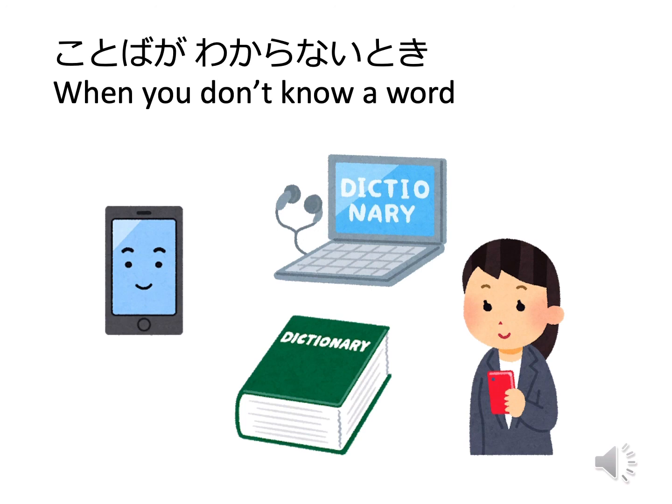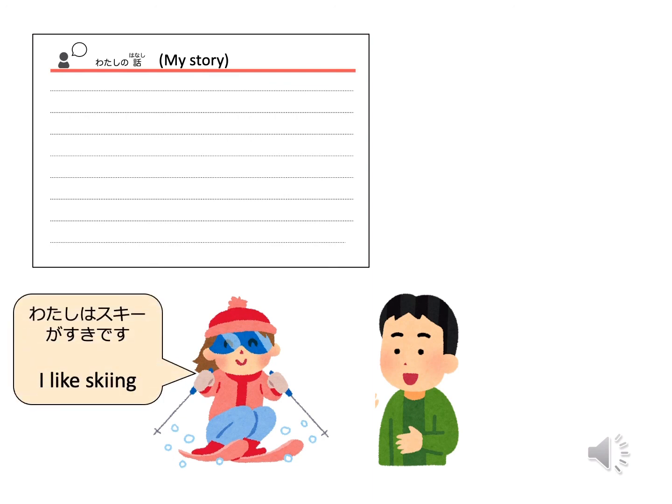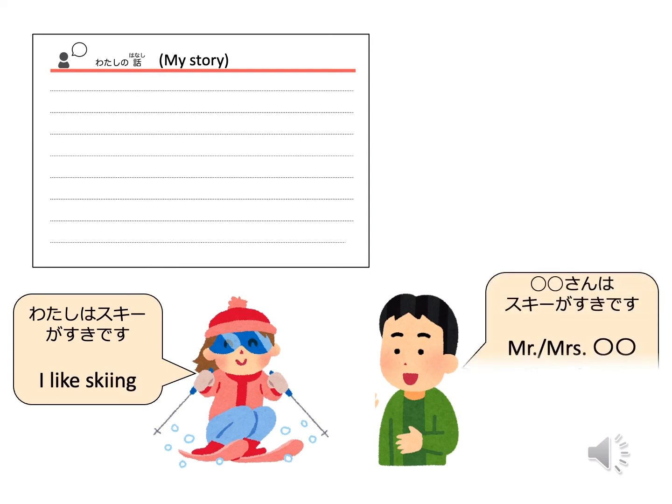Reading the stories of Mr. Wang and Jenny well, and referring to their format, enables you to write a story well. Present my story after you finish writing it. Listeners, take a memo. After the presentation, describe what you understood.